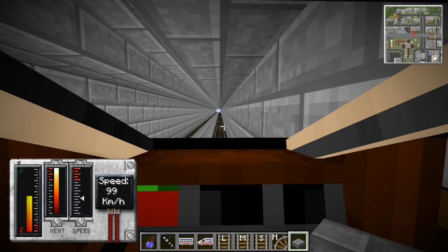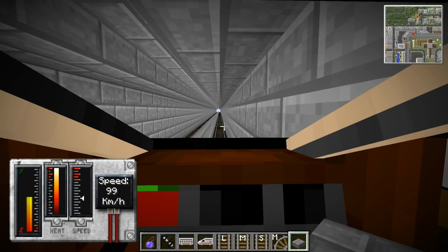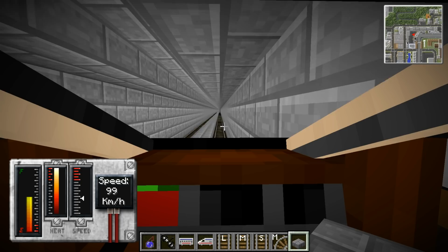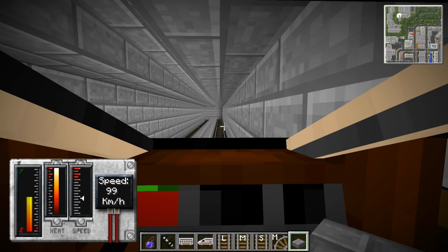I've got a sneaky suspicion that this mod probably isn't designed to be used over such great distances. I mean, 1,000 blocks isn't that far, but I suppose it is quite a distance for what we're trying to do. We'll leave it going. We'll see what happens when we get to the same spot again.